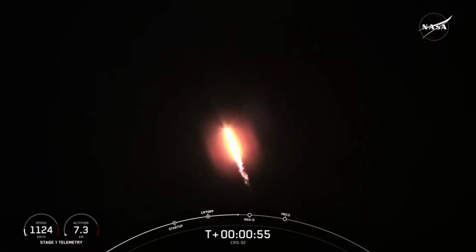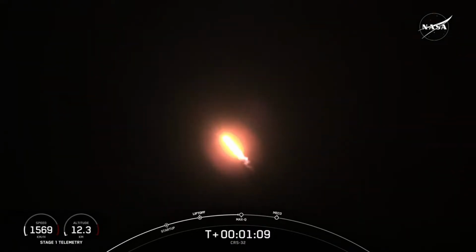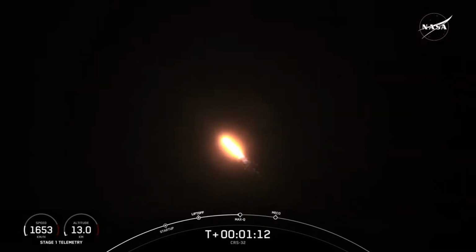In just a few moments here, you'll hear the call out for max Q. Falcon is supersonic. Falcon is now faster than the speed of sound, and max Q is the period of maximum aerodynamic pressure that the vehicle will see in ascent. Max Q. There is that call out for max Q.